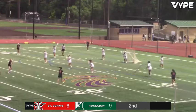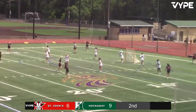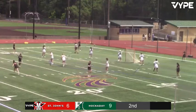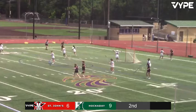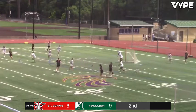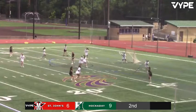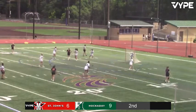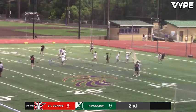Slow work around the top of the perimeter, high 12. Looks like they're going to start working the weave. There they go. Moving their players around, moving the chess pieces to get the positioning they want. There go two defenders on the ball. There it is. Skip pass. A lot of their offense for St. John's has come from number 9, Alexa Christensen, maybe trying to work the ball to her. Looking to feed from X.